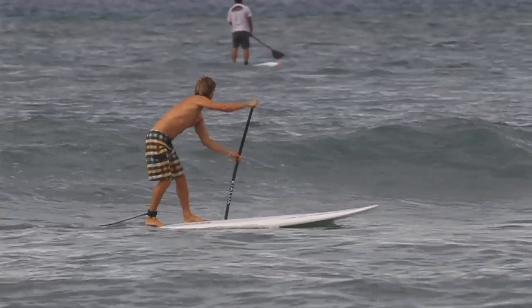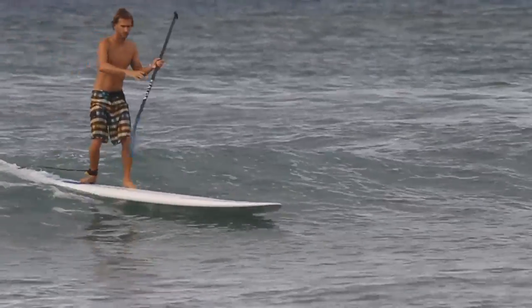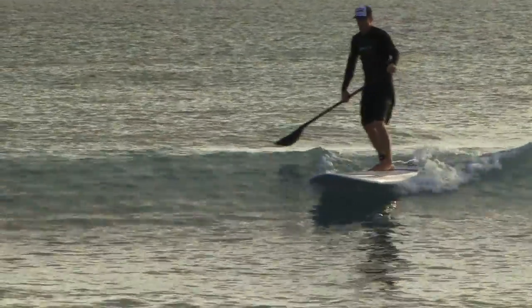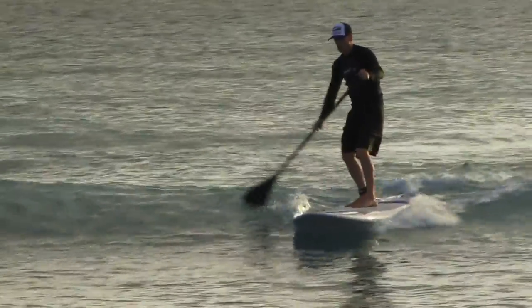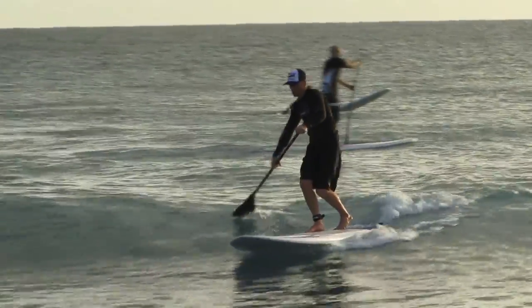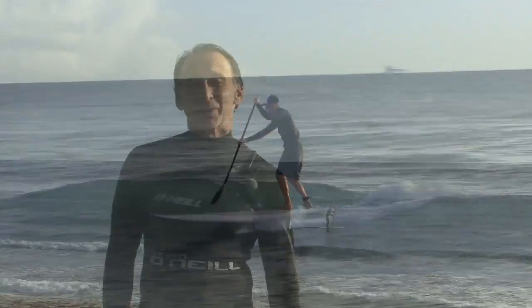Although you will be tempted to step back as you take off on a wave, do not do so. Stay in your position. As you drop down the face of the wave, then you can move into a surf stance. For small waves, you might need to keep paddling to hold your position on that wave. It also helps to keep your weight forward, as leaning back or moving back on the board will slow you down.